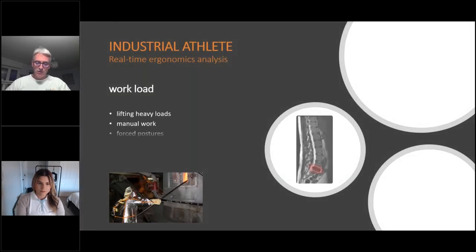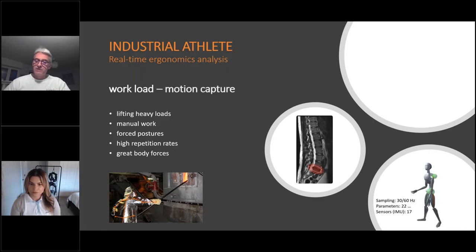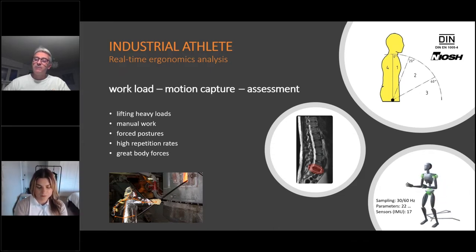So how does the system work and what's the principle behind it? First of all, we are facing a workload like forced awkward postures, for example, or high repetition rates or great body forces, which have, of course, an influence on biomechanical or biological tissue, such as the spine. Then mocap comes into play, delivering all the necessary motion and posture data that we need to feed our software with. And finally, there are international standards and norms, for example, of the German industry norming and also NIOSH norms that help us to assess those motions and forces and torques that are acting on the employee, on the worker.